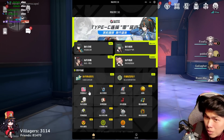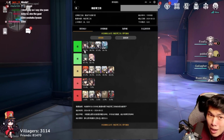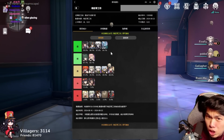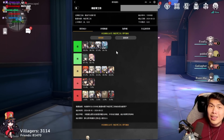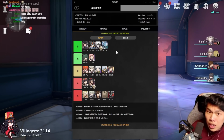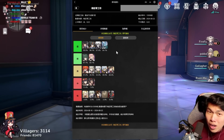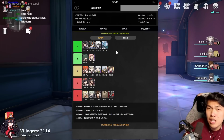Alright, so without further drum rolls, 99.99% usage rate. Holy shit. 99.99% usage rate for Ellen Joe, with 98.1% usage rate for Zhu Yuan, 97.4% for Lycaon, and 94.1% for Soukaku. Absolutely insane. Qingyi is gonna be at 87.1.